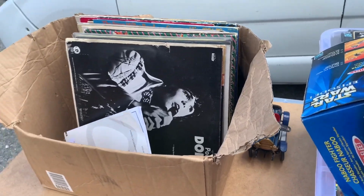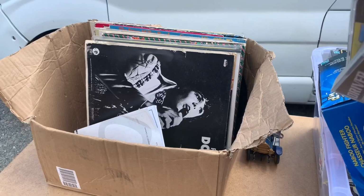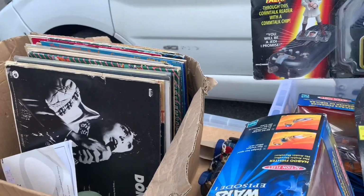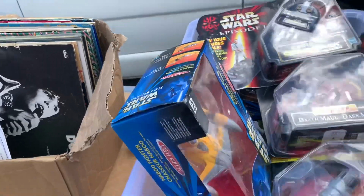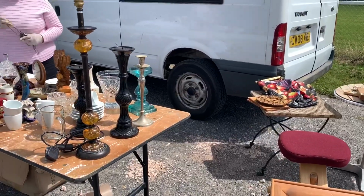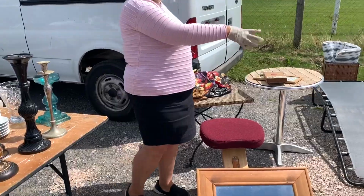How much are your games? 5 of them, please. I put them back down really because I thought £5 for the 3, I don't know. You let me know. Drop me a comment. Were those 3 PlayStation 1 games worth a £5? I didn't think they were, but I could be wrong. Could live to regret that.